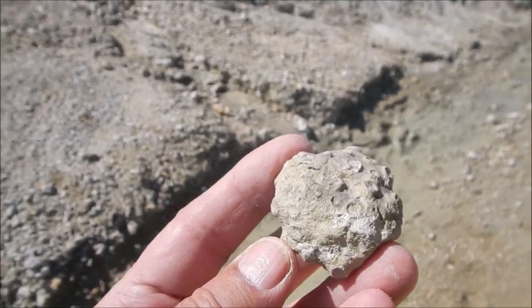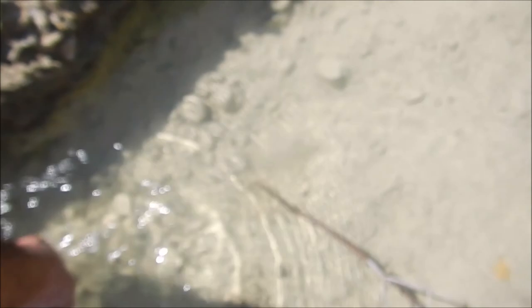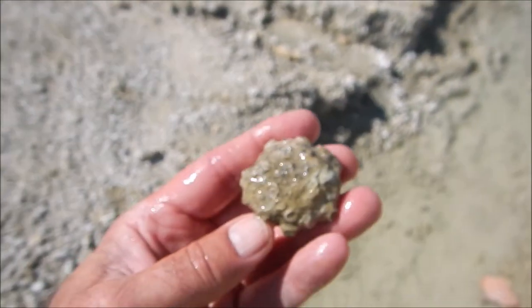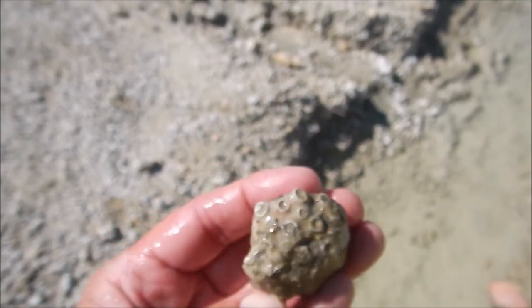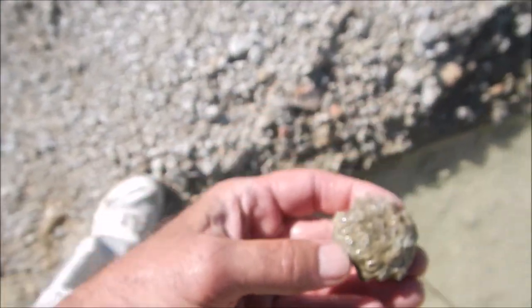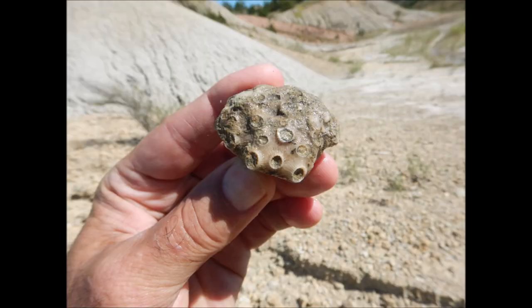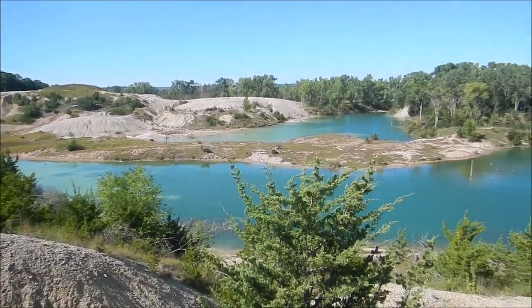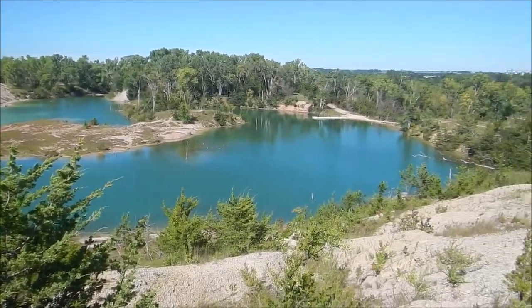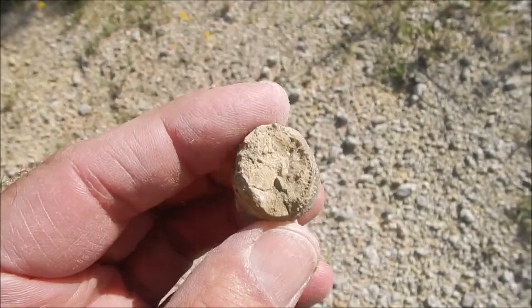This is a colonial coral. Cleaning up this little stream here, see if there's anything else. Oh, I'll clean it up. I'll put a little more work into it. Nice. So Steve found a nice bighorn coral.